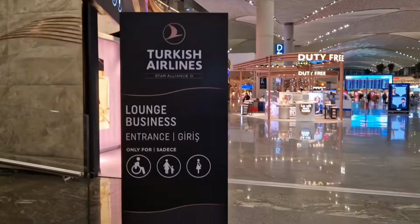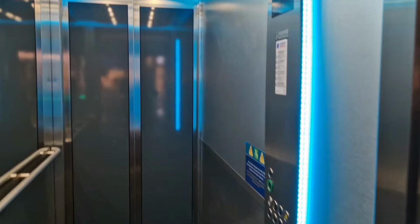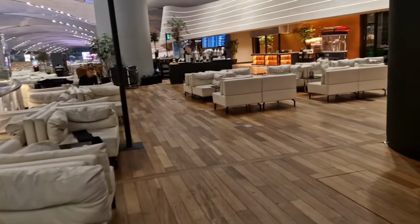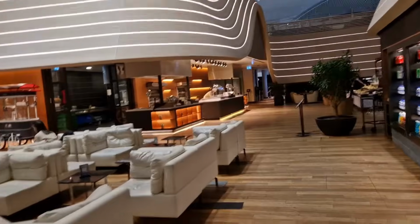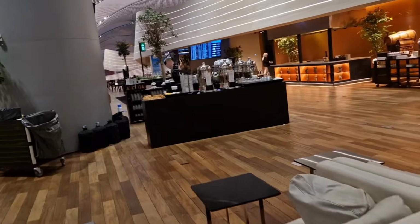Gonna head towards the business lounge and go upstairs. So I scanned my ticket through and gonna go up to the business lounge. So coming to the business lounge, gonna have a look, see what they've got. It's quite comfortable seats, very decorative, comfortable leather seats. So let's have a little walk around the business lounge.